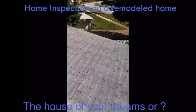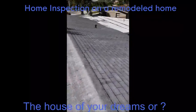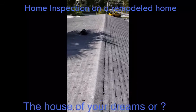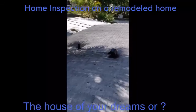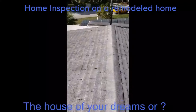And for insurance purposes, insurance companies want to see that there is at least 3 or 5 years life left on the roof. So when you see that beautiful home, make sure you get a thorough inspection done so that you're not buying some problems.